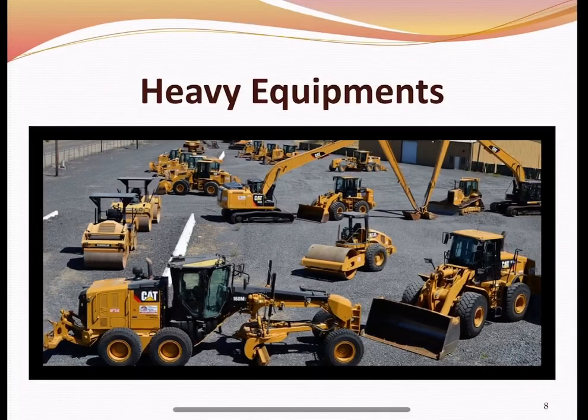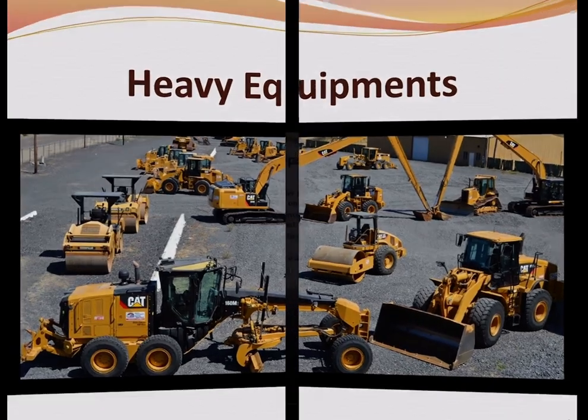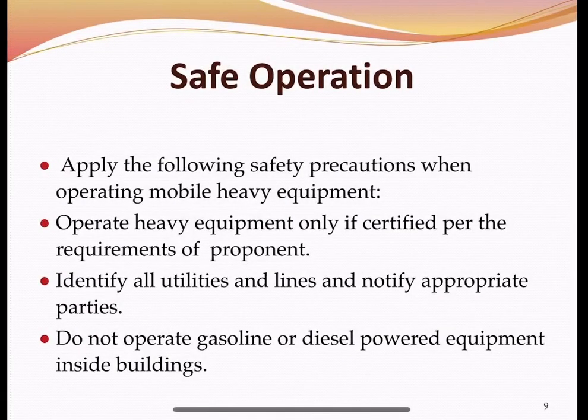Our next topic is heavy equipments. Here are some of the heavy equipments being used on construction sites. Apply the following safety precautions when operating mobile heavy equipments such as but not limited to front end loaders, backhoes, excavators, boom trucks and roller compactors.